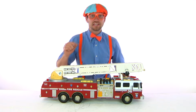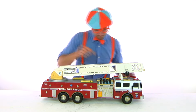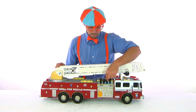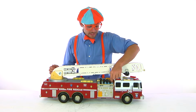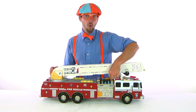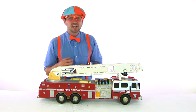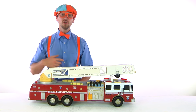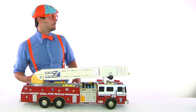Wow! Oh, you can't forget about the buttons. This fire truck toy is so much fun. Thank you for learning about fire trucks with me, Blippi.